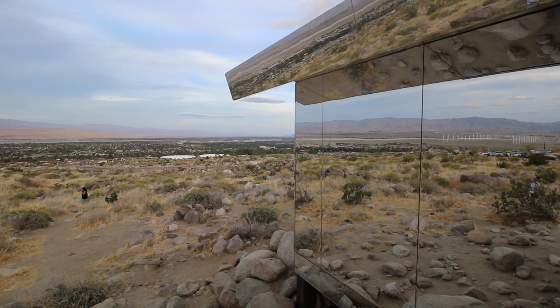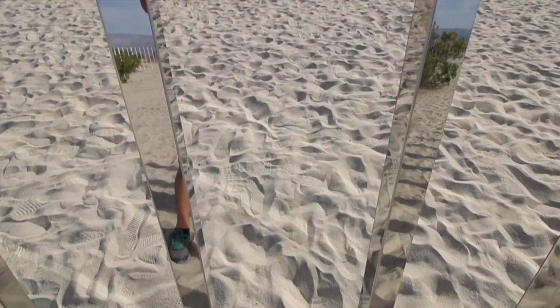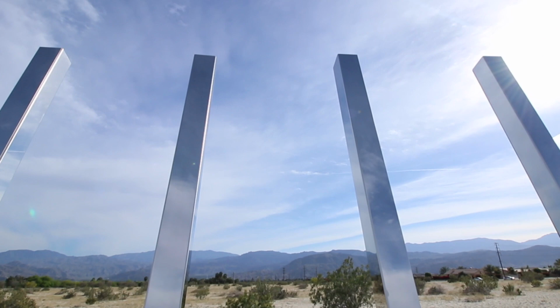Thanks for exploring Desert X with us. It was a super fun full day adventure. The top three spots, I think, first, the Mirror House Mirage. It's hard to beat this. Second, the mirrors that were coming out of the earth. I think it was called Circle of Land and Sky. That one's really cool too.